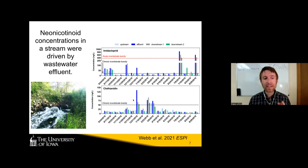And this is in an area where they don't have stormwater mixed in, so we know that it's not from people using it in their gardens or anything. It's from inside people's homes, and clothianidin is not actually registered in the state for use within people's homes. It's only registered for agricultural uses. So this is a really curious thing that we found in the study.